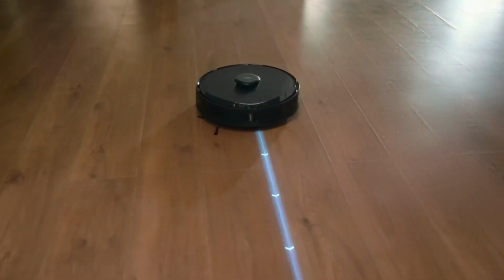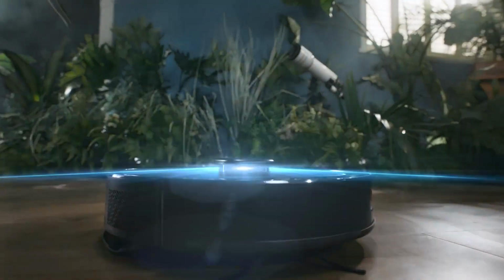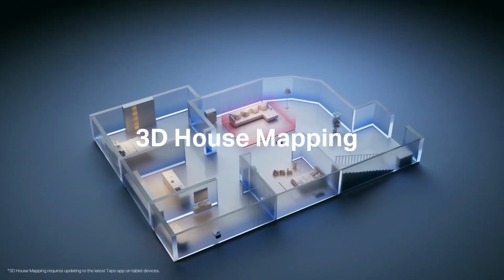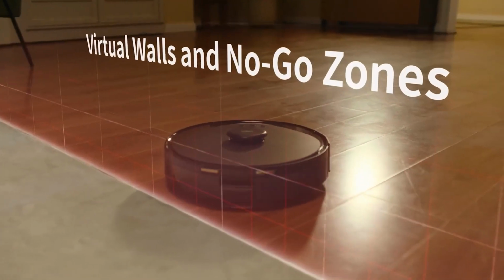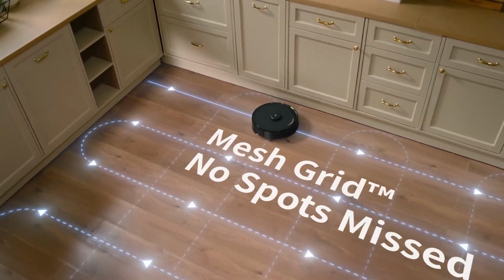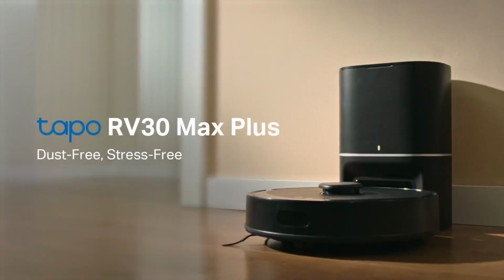Its mesh grid technology ensures no spots are missed by cleaning in a structured grid-like pattern. For carpets, it automatically increases suction and avoids rugs when in mopping mode, all customizable via the Tapo app. The Smart Auto Empty Dock empties into a large 3-liter sealed dust bag that lasts up to 60 days, meaning you'll barely ever have to think about cleaning maintenance. And yes, it works seamlessly with Alexa and Google Home.